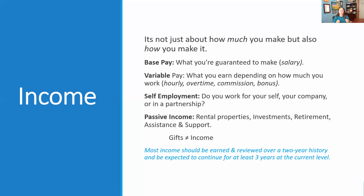And gifts do not equal income. Some people are like, oh, well, my mom just sends X amount a month for me to live on. I'm like, that's great. That's called a gift. That is not income. You're not earning, you're not working, you're not generating that pay. That's somebody just giving it to you.